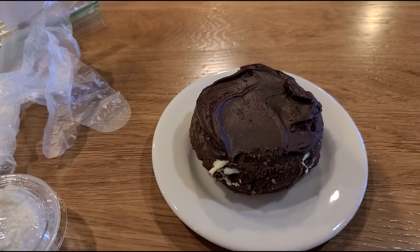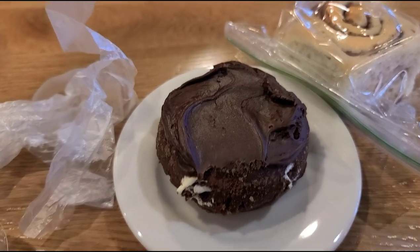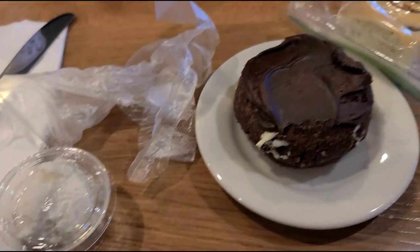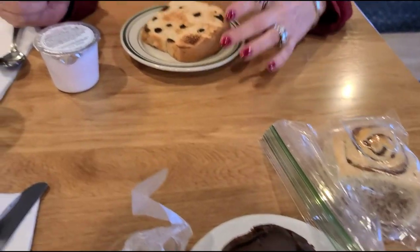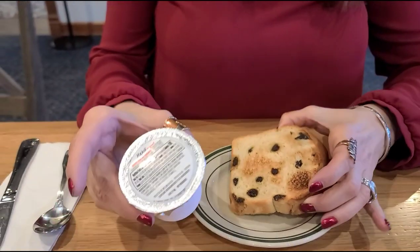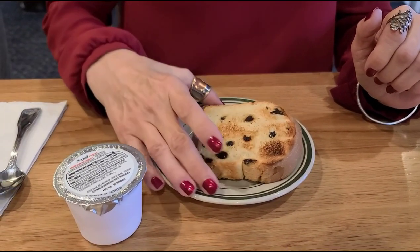Here's our breakfast. Now you can see mine's not real healthy. A donut, a cinnamon roll, and icing to put on the cinnamon roll. Now, when you come here, they're famous for their cinnamon rolls from the bakery. But what did Bobby get? Raisin bread. And then a strawberry yogurt. Want to try that, see how good it is?